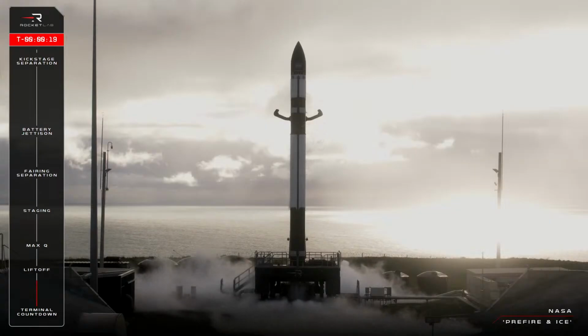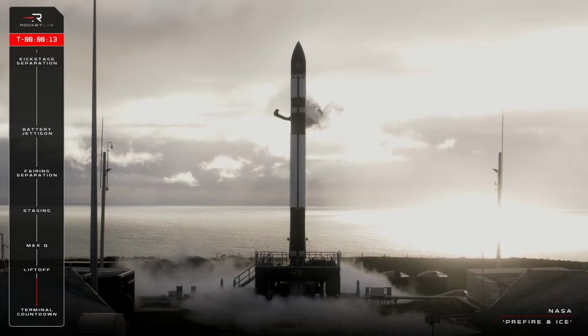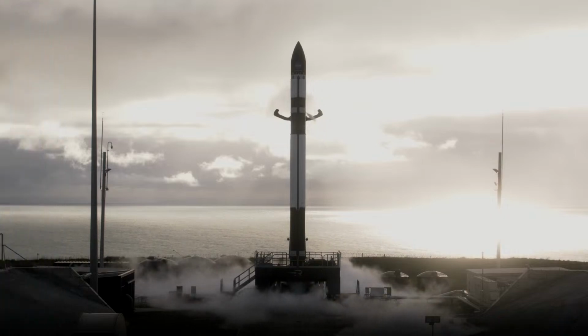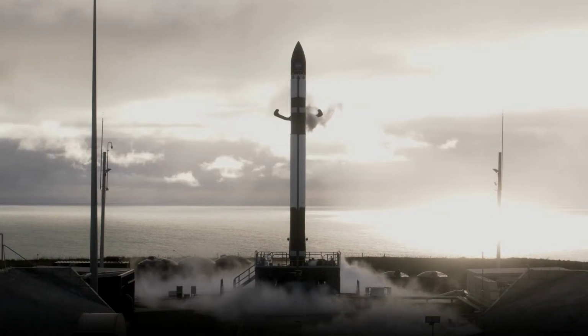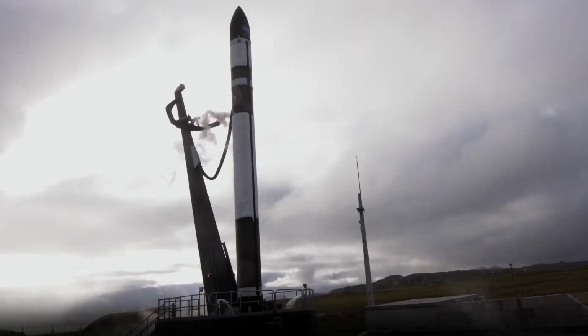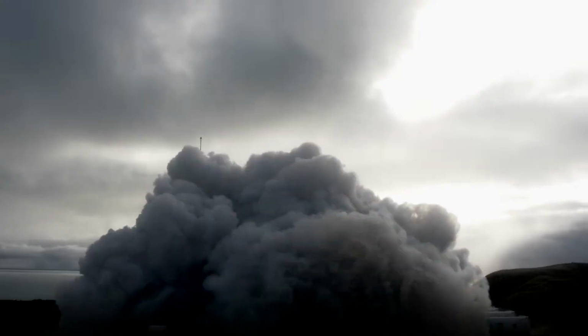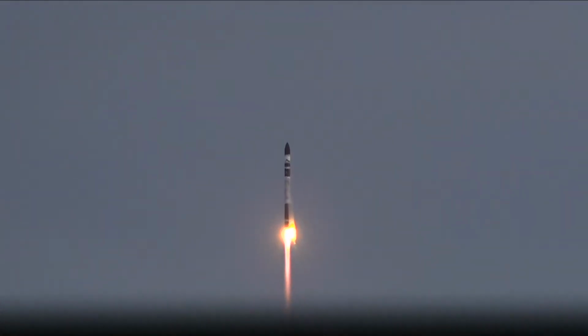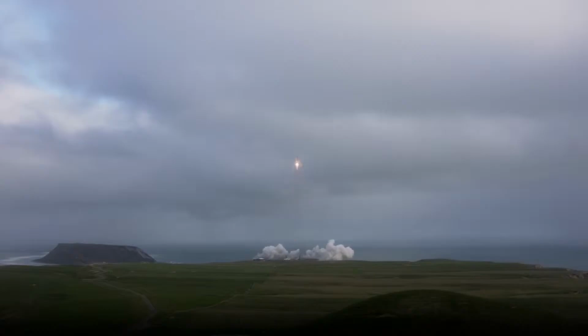We are T-minus 20 seconds and counting. Ten, 9, 8, 7, 6, 5, 4, 3, 2, 1. Lift off. Beginning pitch over.